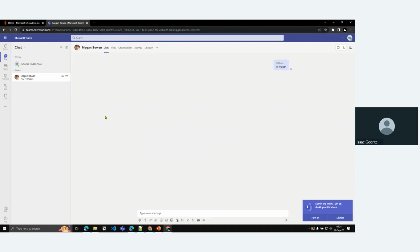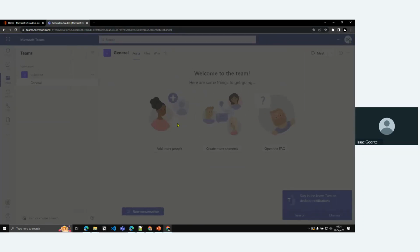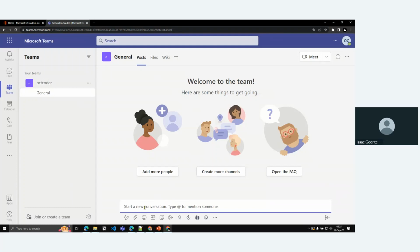Now for channel messages, we'll go to Teams. You can see the Teams icon on the left where we can post messages to a channel. I'll dismiss this. So for channel messages, you'd see that we have the general channel here, and we can start a new conversation in this channel.